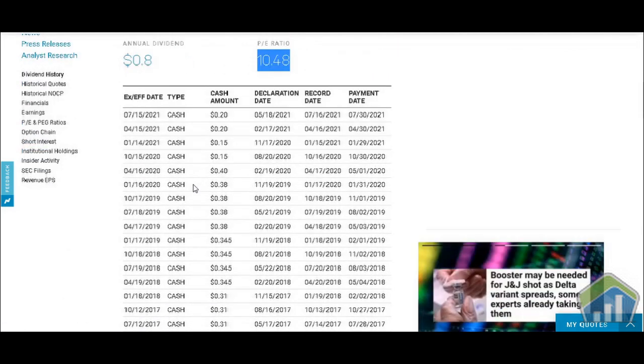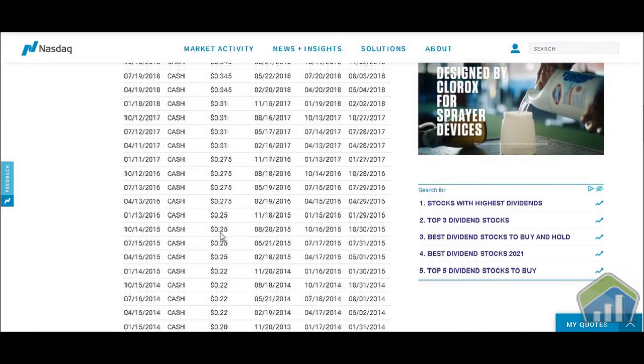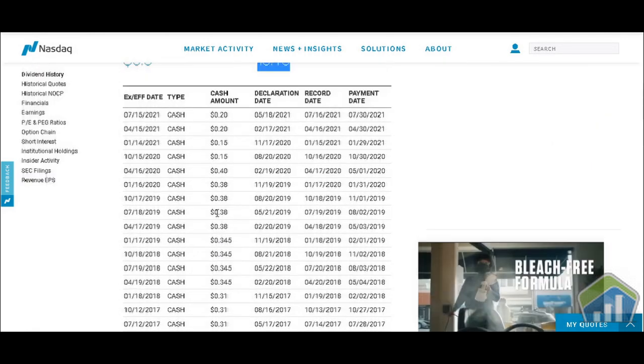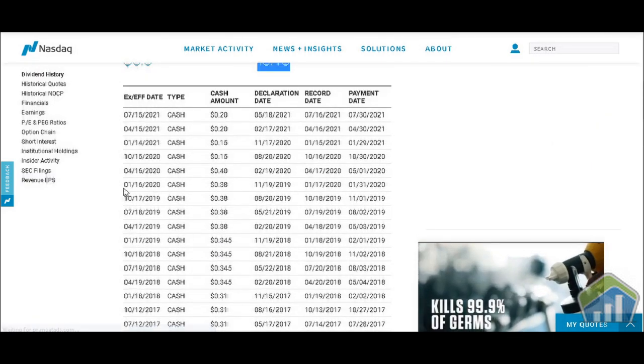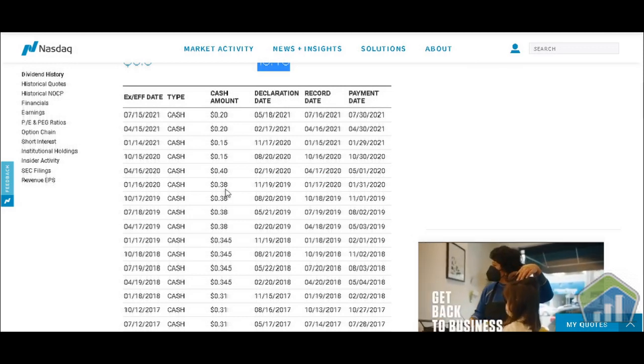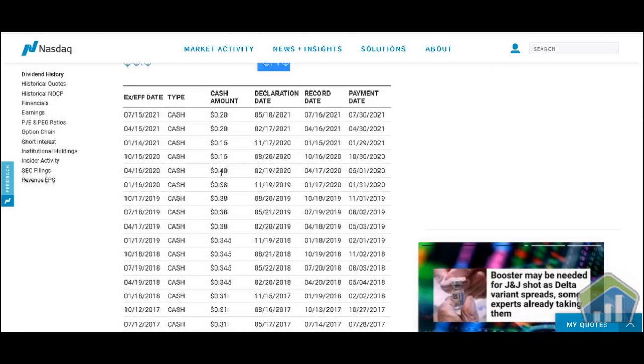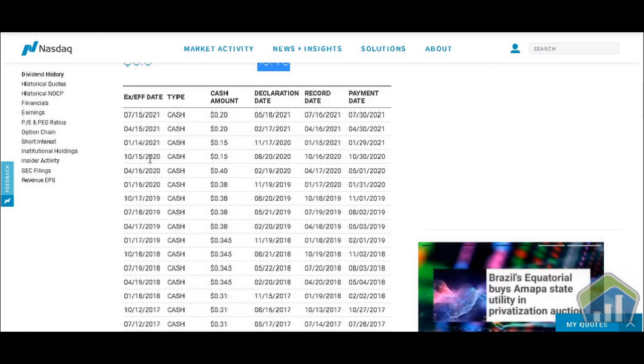And just like before, we like to scroll down and show you guys what's been going on. 2013, they were paying out 20 cents, and as the time goes on, you can see that they've been moving up in how much they pay out for their cash dividend, right? We get into the pandemic area of 2020, and as you can see, we started off with 38 cents. They moved up the 2nd quarter and paid 40 cents. They cut it down for the 3rd quarter, and they actually missed one payment.